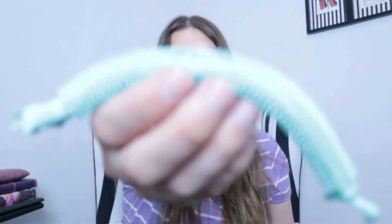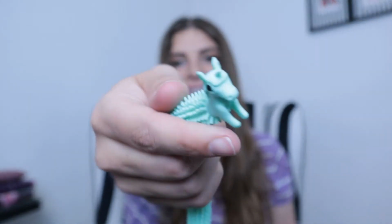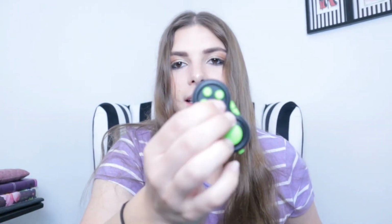These things, I don't know what you call them. It's kind of like monkey string, but they're textured. This one's like a unicorn. A bunch of these came in, like the typical squishy balls, and these clicker things. I just got a bunch of packs that have all these things in it, and I was really impressed with the quality. There were some that were better than others.